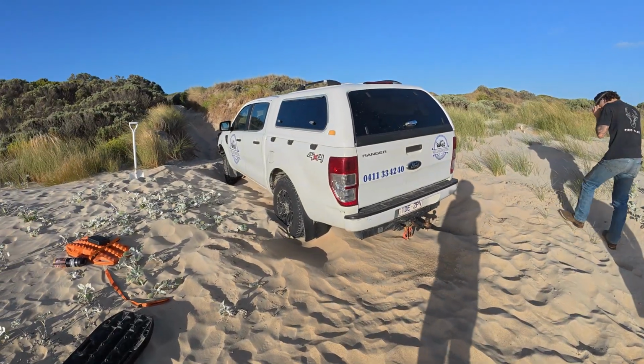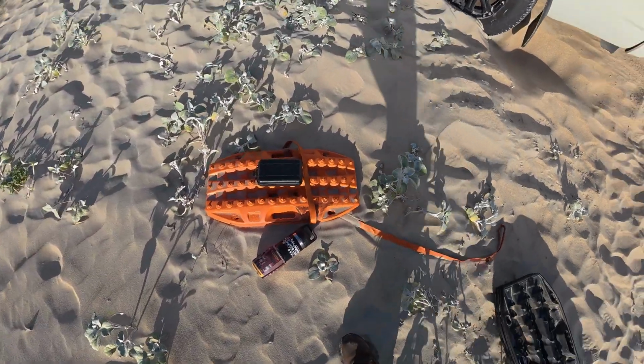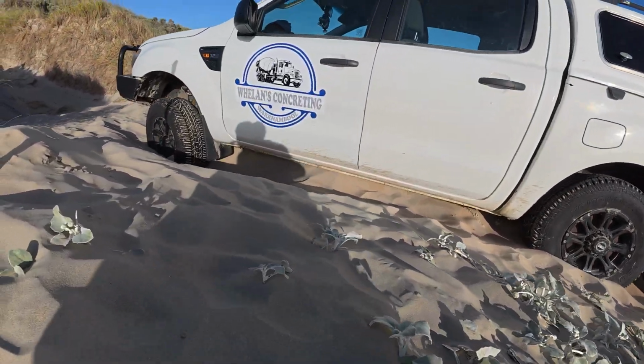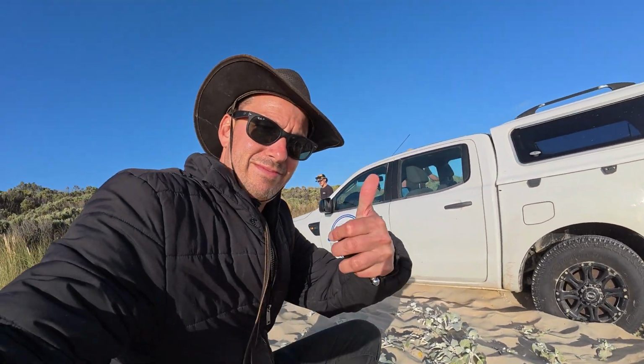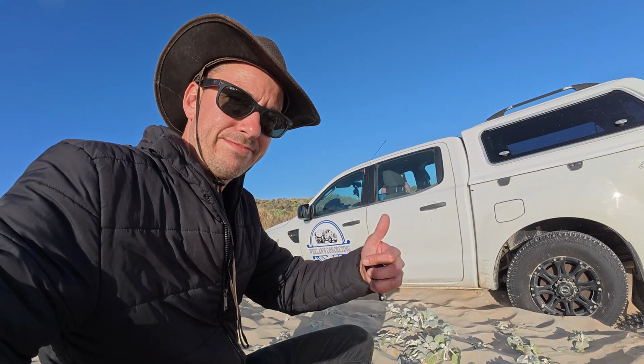So we've got a PX here, a little bit bogged. So brought the recovery gear, we were just camped on the top. Brought it down, so should be able to get him out. Tyre pressure's down. Should be good now, I'm going to give him a good run up. I'm going to put all the tyre tracks down that I've got. I brought 6. Should be able to get him out.